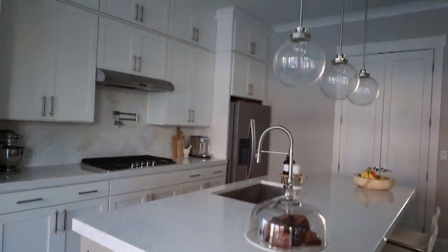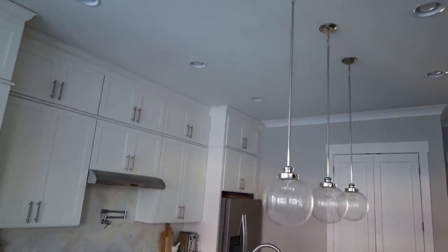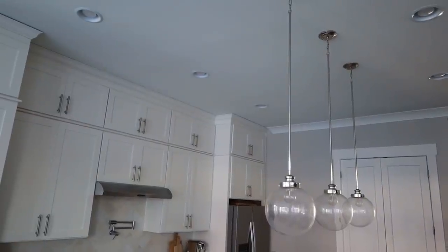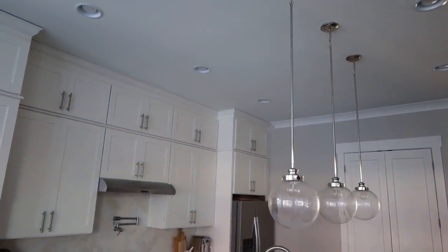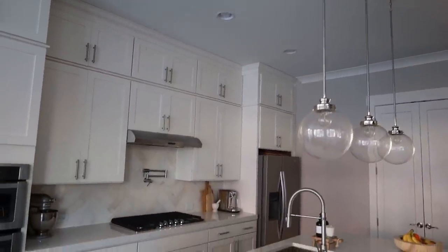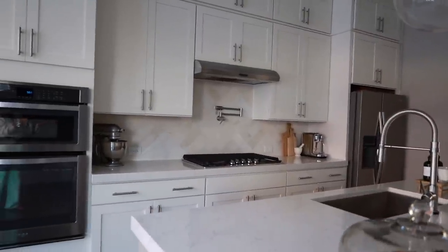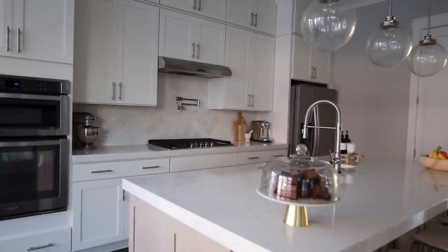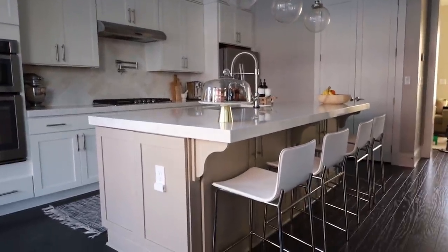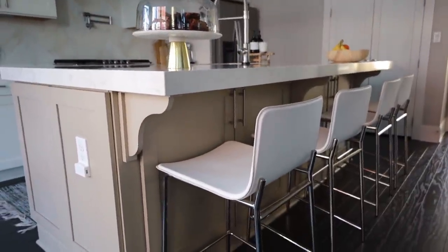Oh, I almost forgot the light fixtures. The light fixtures are absolutely stunning. I love them. This is probably one of the details that came with the house that I just absolutely adored, and I have no intention of ever changing them. And they just look really great with all the details. They look great with the faucet, with the pot filler, with my KitchenAid, and everything else in the kitchen. So I love it. Oh, last but not least, we've got my white counters, bar stools.